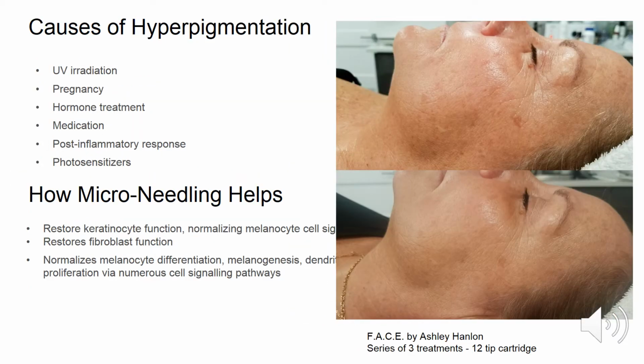Here you can see how microneedling has helped hyperpigmentation. In the before picture above, you can see all of the hyperpigmentation through her cheeks and jawline. And in the after photos, after 3 treatments with the 12-tipped cartridge, you'll also see how the wrinkles around the eyes and through the cheeks have been smoothed and the texture has been retexturized. Microneedling restores keratinocyte function, normalizing melanocytes. It restores the collagen-producing cell fibroblast function, and it normalizes the melanocyte differentiation.